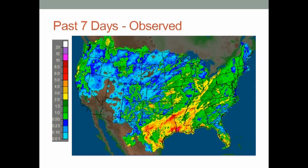So how much rain did we get over the last 7 days? The areas in yellow are 2 inches or more. So Indiana and Ohio received some 2 inches of rain or more. And even though that's really been in the best shape as far as the Midwest goes over the summer, it has been trending dry over the last 3 to 4 weeks. So that was definitely needed in that area.